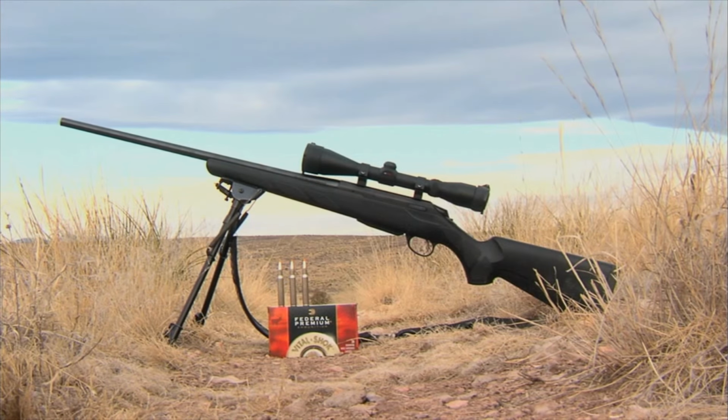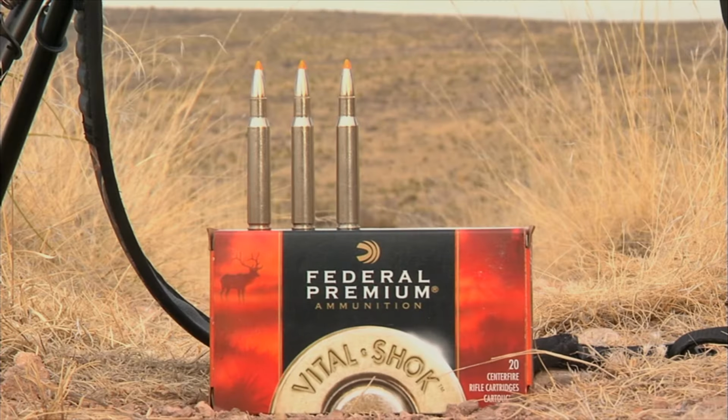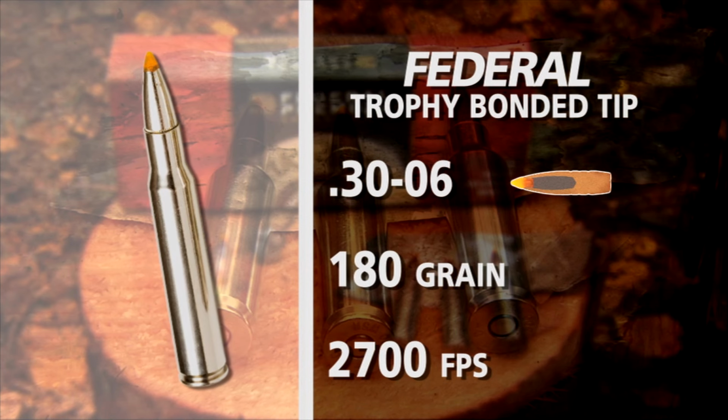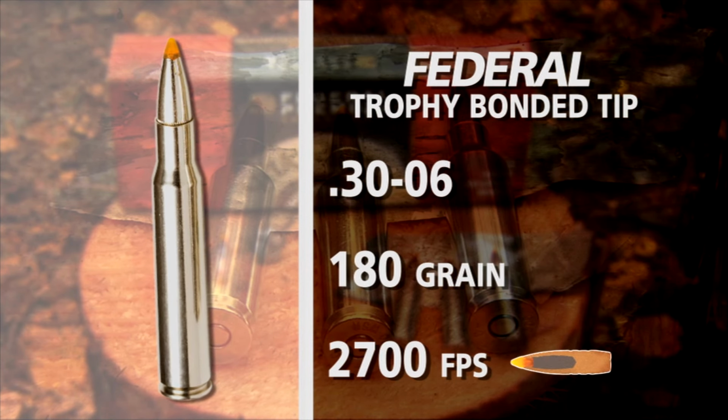Along with me on this hunt is my trusty Tikka T3 30-06, equipped with a Nitrex scope. I'm shooting the Trophy Bonded Tip bullet from Federal. In the 30-06 caliber, the bullet I'm going to be using is the 180 grain, and it travels at 2,700 feet per second.